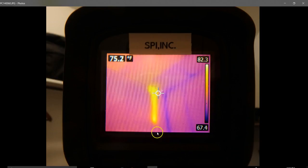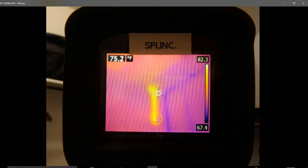Okay. This is, I think, upstairs. This is another one that looks like a hot wire. That's just in your master, I think, right? That's the master closet. So right up here, there's something. And again, there's no equipment on that side of the wall. There's no reason for that to be sitting there like that.